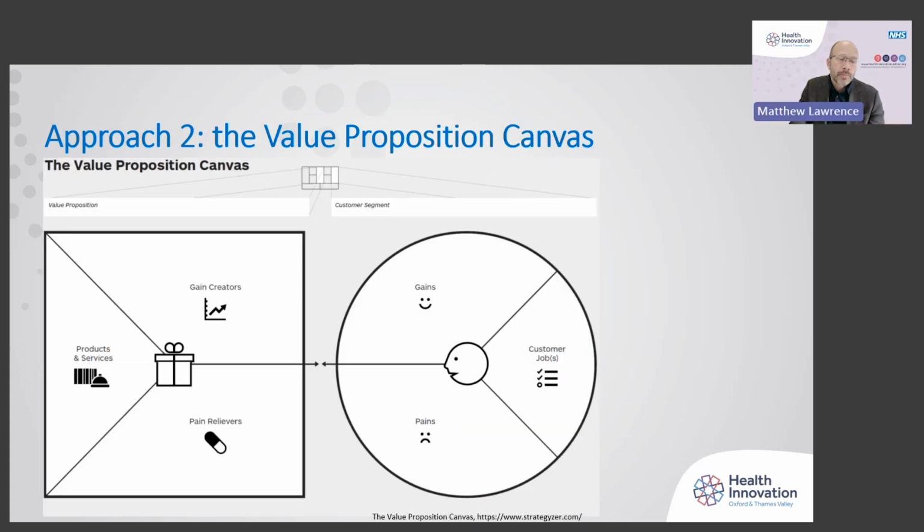Now, a second approach, this is from strategyzer.com, which you can go online and download all their tools. They've got something called the Value Proposition Canvas. You can apply that to healthcare, or you can apply it to virtually any customer-focused business, which is pretty much every business. And you've got two sides to this. There's the customer segment here on the right, and the other side, which is your product and your organization here.